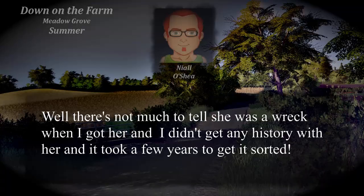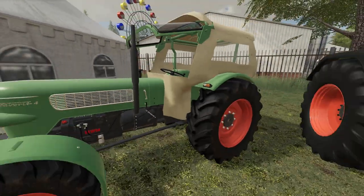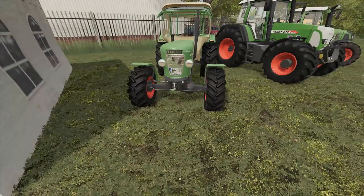What do you know? Well, there's not much to tell. She was a wreck when I got her, and I didn't get any history with her. Took a few years to get her sorted. Yeah, it certainly doesn't happen quick, does it, mate?